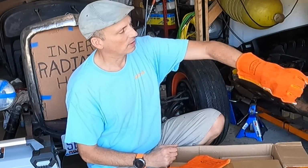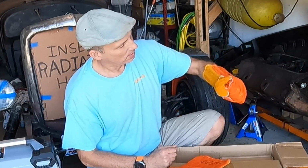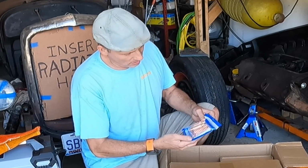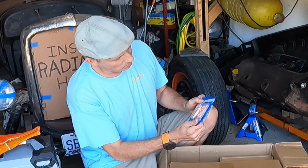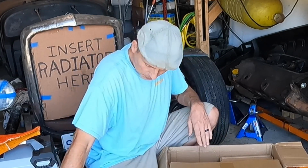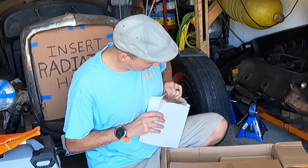Ooh, heavy duty. Soft inside. All right. We have a consumable pack for MIG. We got more MIG tips in there and cups. Quite honestly, I have forgotten what all comes in the luxury package.